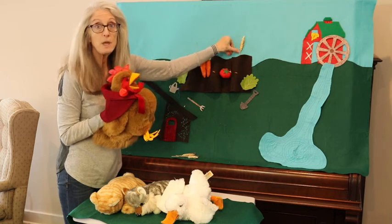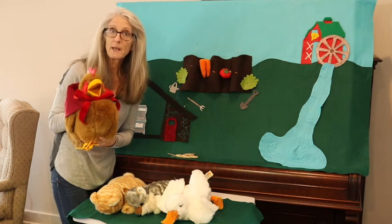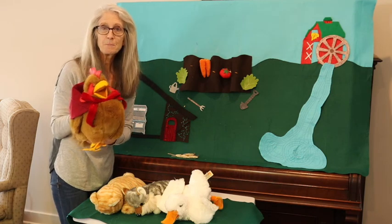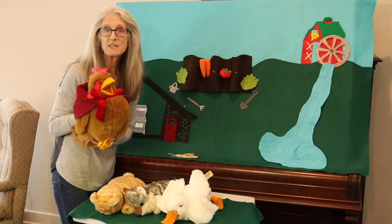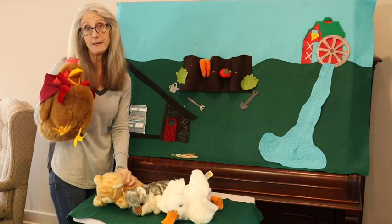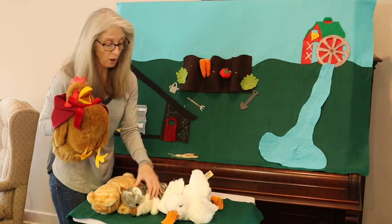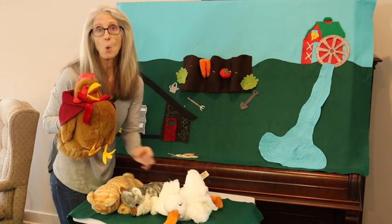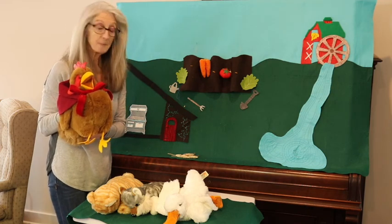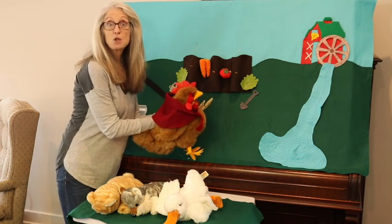Once the wheat was cut and gathered, the little red hen asked, "Who will help me take the wheat to the mill to get ground into fine white flour?" Not I, meowed the cat. Not I, whined the dog. Not I, quacked the duck. Then I will, said the little red hen, and she did. Off she went to the mill.